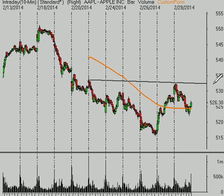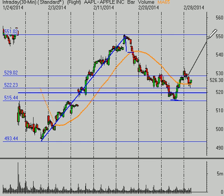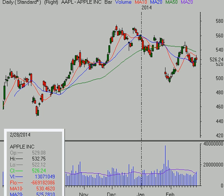Now next week, if we can get this stock back up above about 533, 533 and a half, then I think it has a good chance of making another run for that 550-ish level. A couple other names I wanted to talk about.